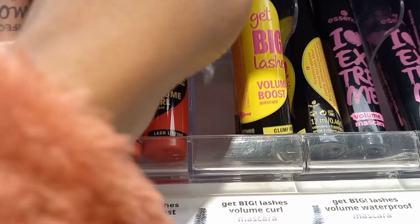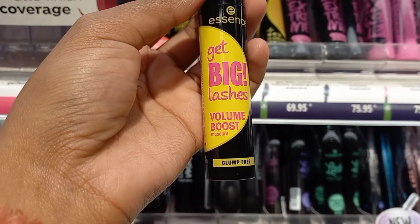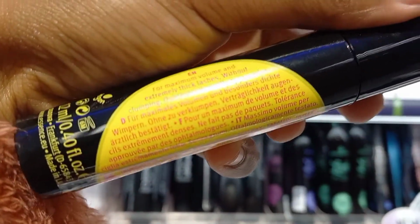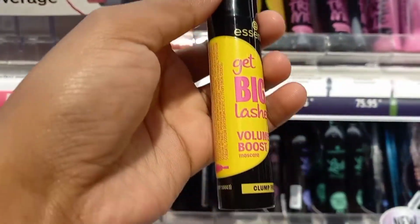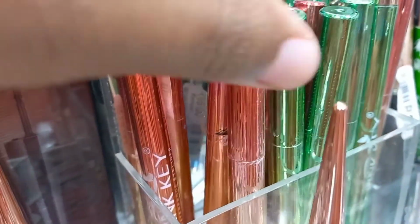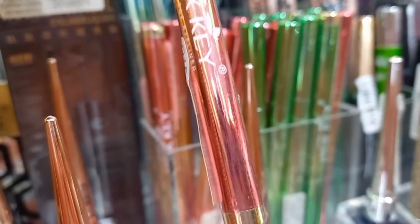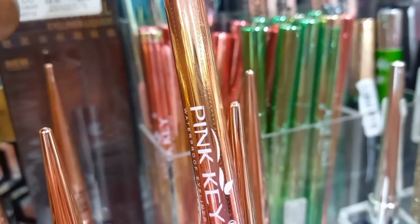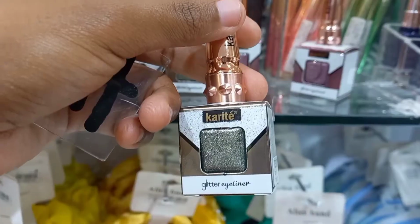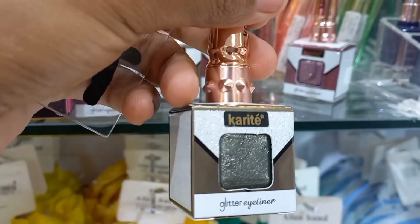So guys, I went to Clicks and this was the mascara that I fell in love with. The last time I used mascara on my eyes was maybe 5 years ago, something like that. I also bought the eyeliner, but I'm not going to be using it in this video. Today I want to use this eyeliner here. I bought it at the other cosmetics shop where they sell a lot of things. And here's the other one, also a glitter eyeliner.